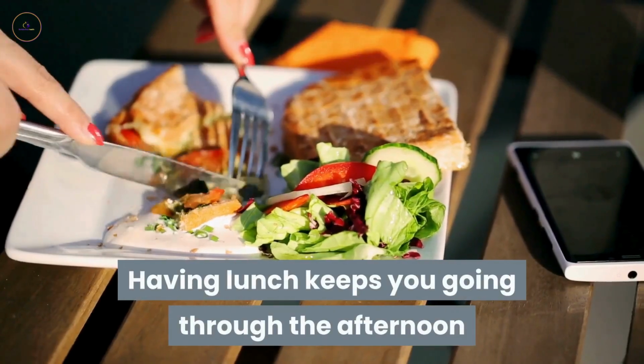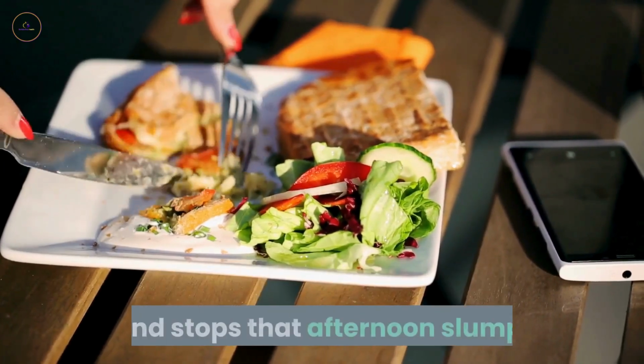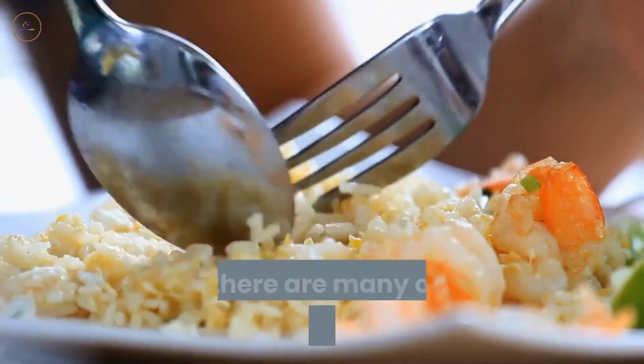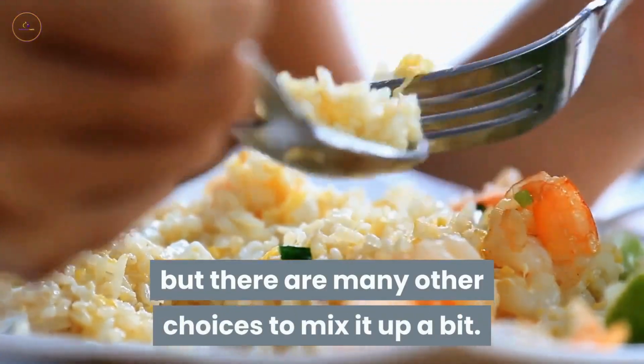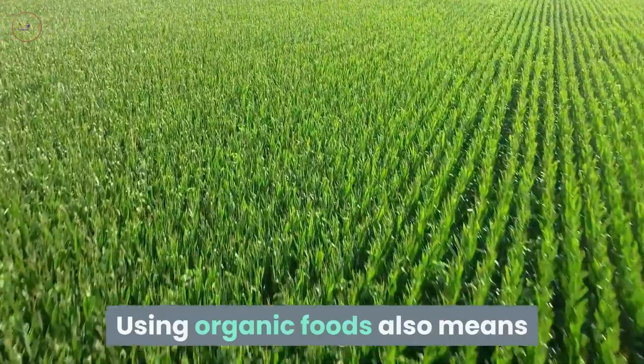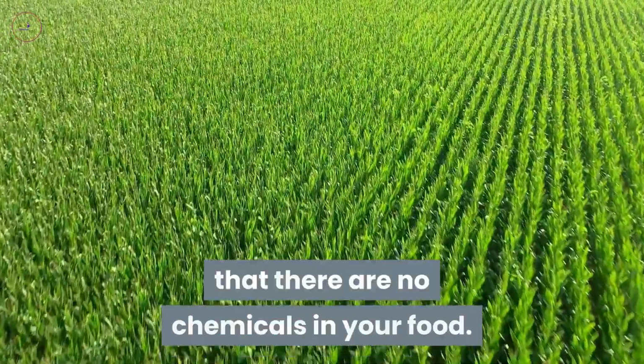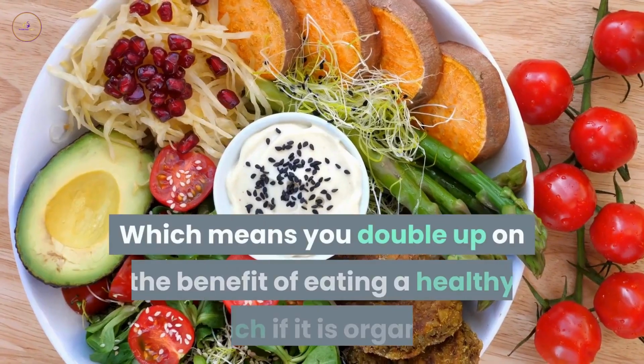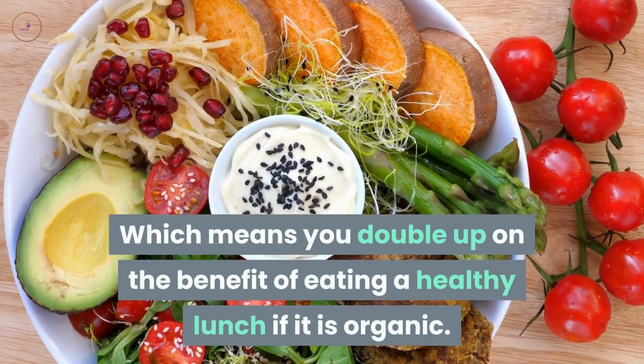Having lunch keeps you going through the afternoon and stops that afternoon slump. Many of us just grab a sandwich, but there are many other choices to mix it up a bit. Using organic foods also means that there are no chemicals in your food. Chemicals that can affect your mood and energy, which means you double up on the benefit of eating a healthy lunch if it's organic.